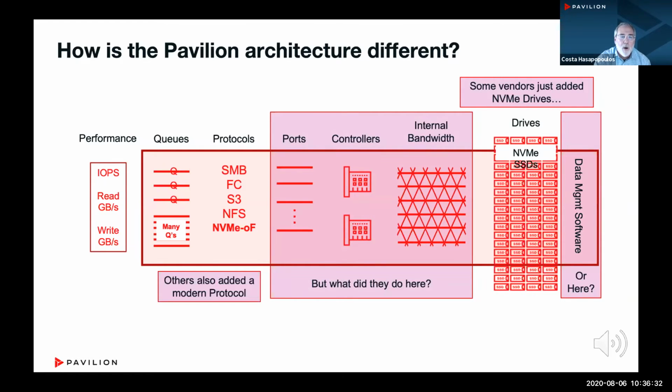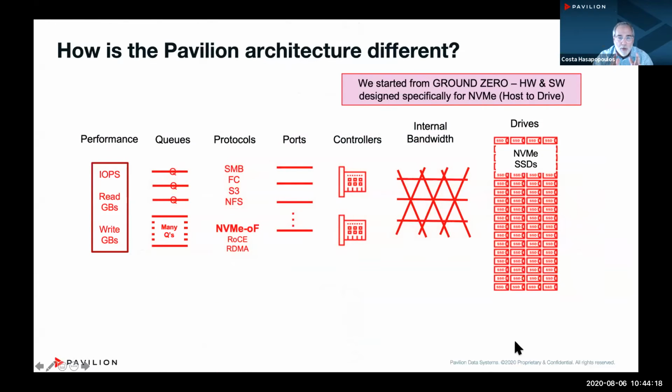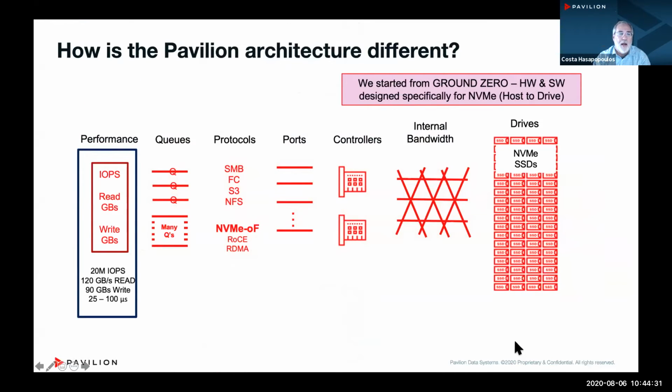Well, one of the reasons we got materially better performance than the competition is we started with hardware and software specifically designed for NVMe and NVMe over Fabric, all the way from the host right down to the drive, right? The end result, as I said earlier, is 20 million IOPS, 120 gigabytes a second read, 90 gigabytes write, and this ultra low 25 to 100 microsecond latency, right?